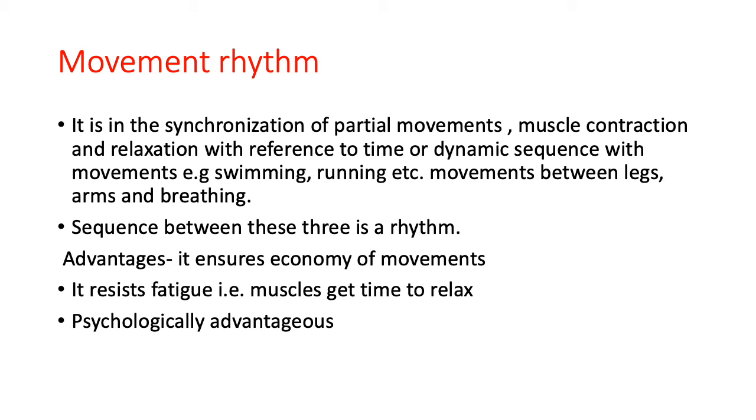So that is why we do the training again and again. So that prepares the rhythm in the movements. So that is very essential. So this is the first movement quality which you should get, so that the athlete can perform well biomechanically.